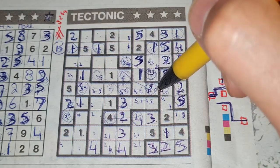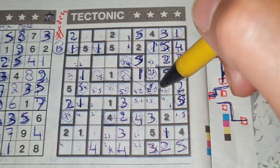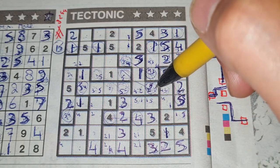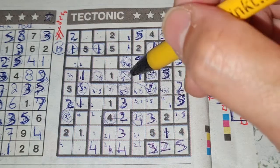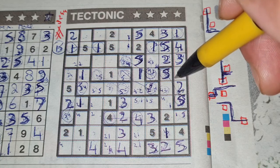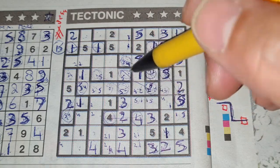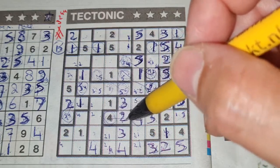Three, four. How about this? 2, 4. Can it be a 3? So 2, 3, 4, 2, 3, 4, 2, 3. No. 1 and a 5. I'm stuck. Ah, we have a 2 now.